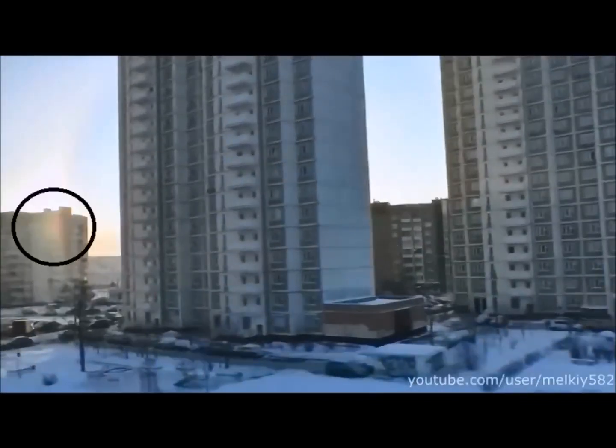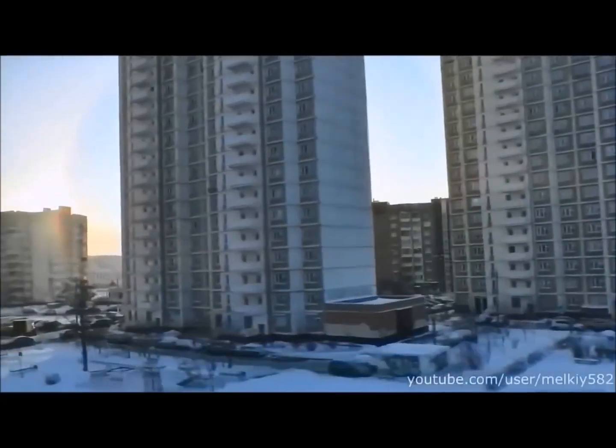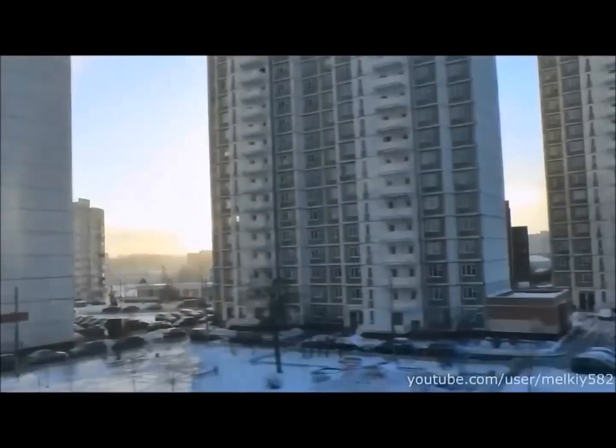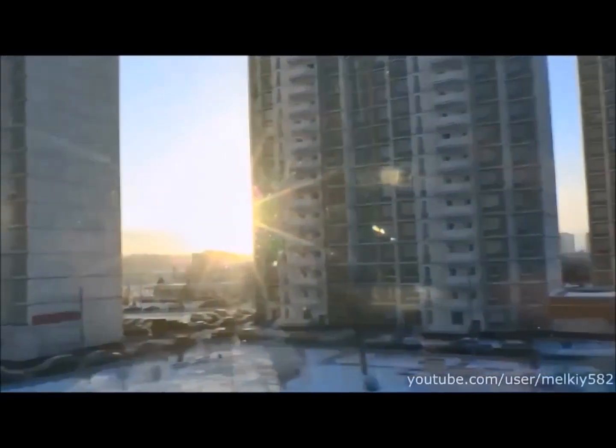Sundog becoming extremely visible here on the shady side of that building. That building's just a little bit further from the camera than the example from the closer up building that we were just examining, yet the Sundog is intensified in its visibility and color that much.